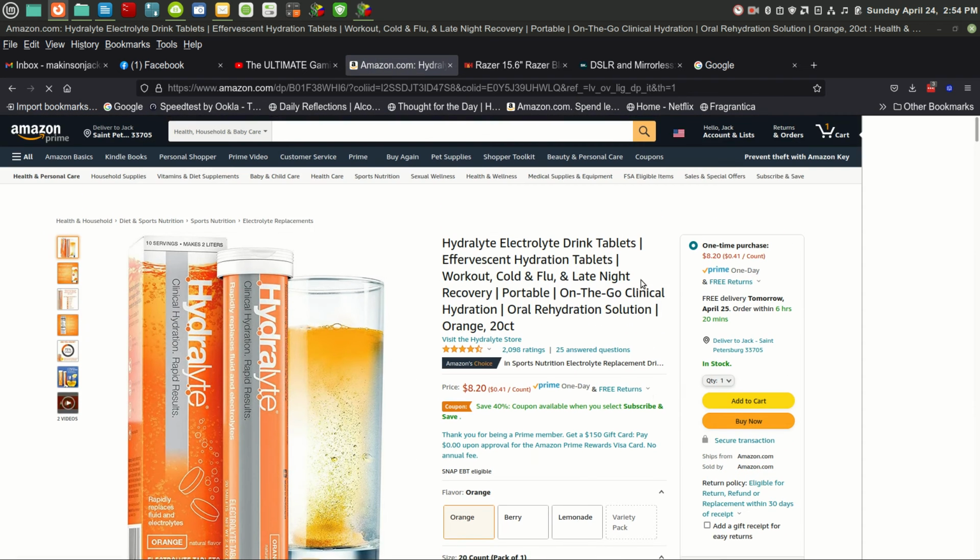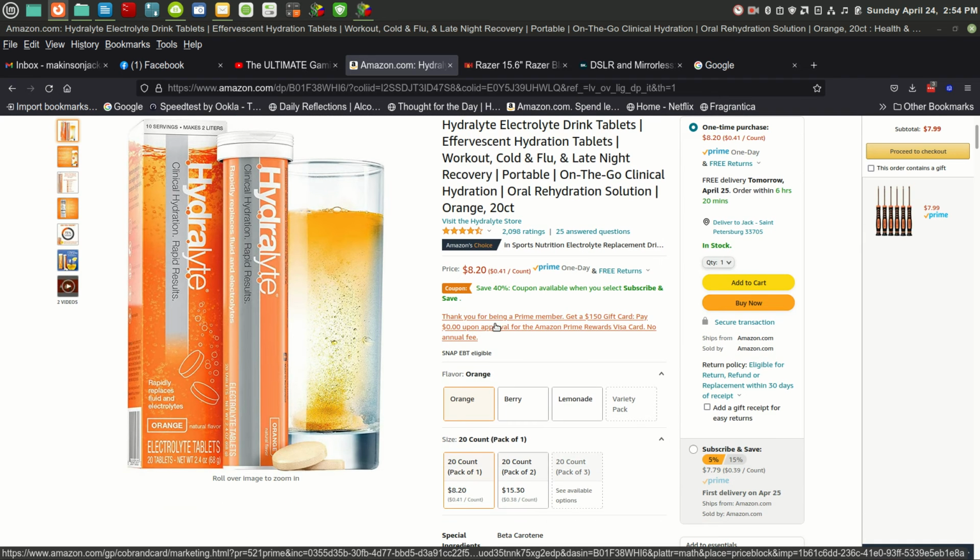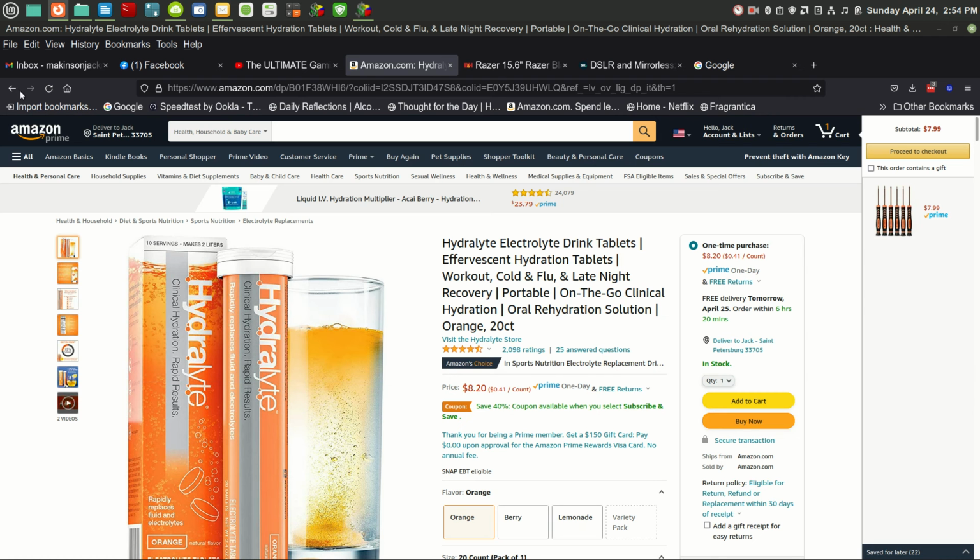Okay, these are Hydrolite electrolyte drink tablets, and this is good if you find yourself being dehydrated, or let's say you had too much to drink the night before and you need to replace your electrolytes, so that's included in this kit.